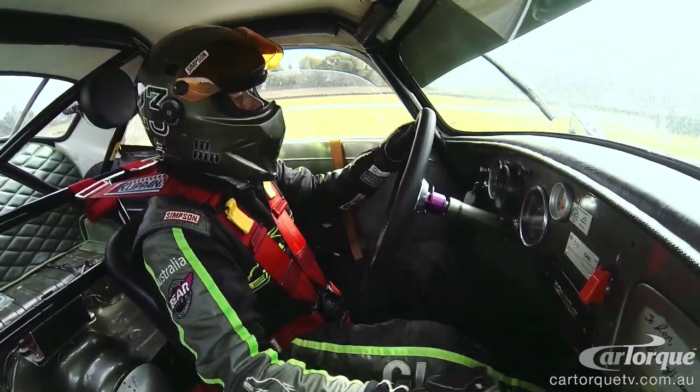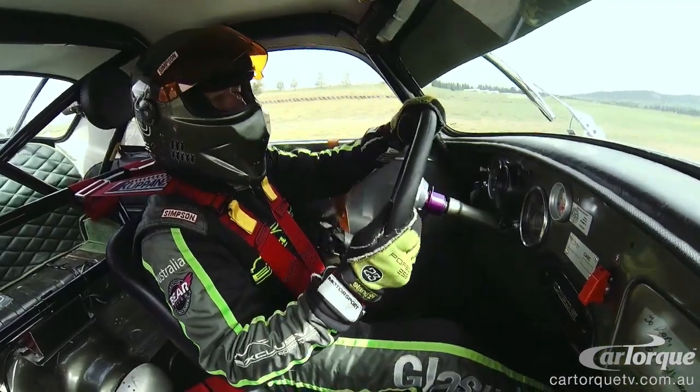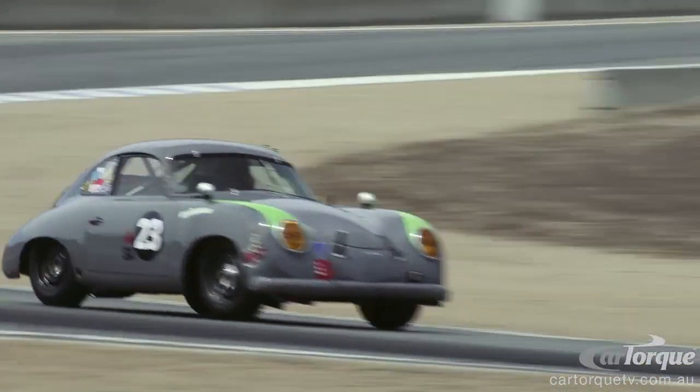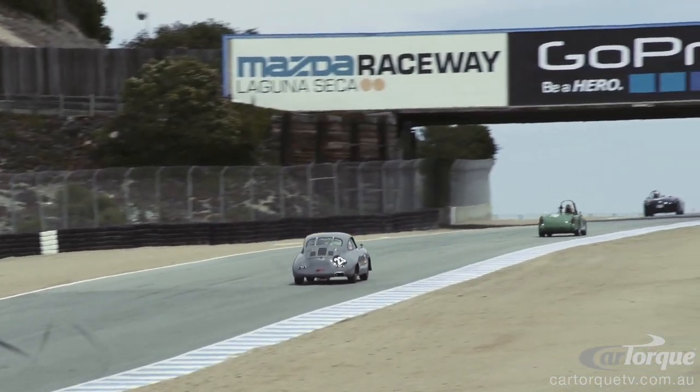A few people have tried to purchase it, but it's not going to happen. I've just got no intentions at all of selling it. We spent probably 2 years, two guys, 7 days a week to get this car ready. It takes longer to build this than it takes to build an F1 car.